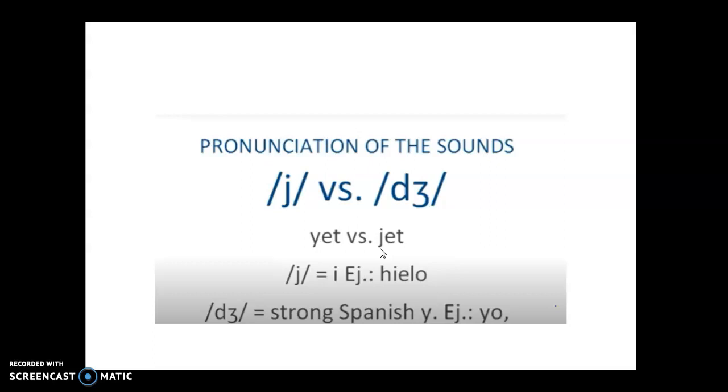Okay, to make this very easy, the Y sound in English is always like eh. So we're going to say yet. But with the J it is very different, because we're going to have like an explosion at the beginning of the sound. Jet. You're going to have like an explosion in your mouth. If you want a different example, the sound of the Y is like when you say hielo. And this sound is like when you say in Spanish, yo. That's the same sound.